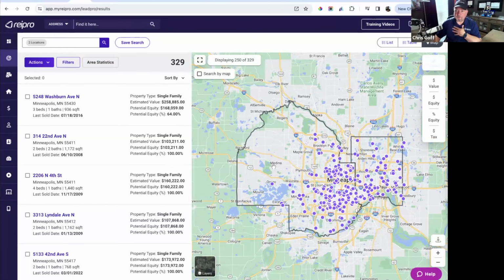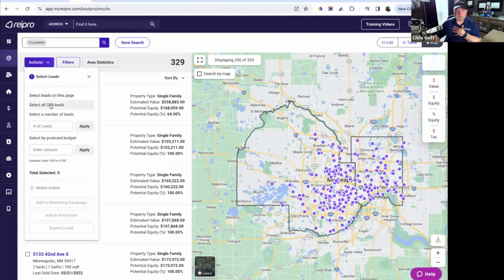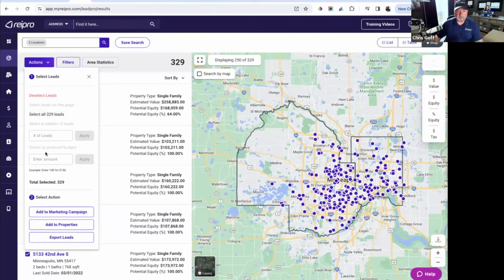But now I want to build a campaign. So I'm going to take this list. I'm going to go up to my actions. I'm going to select all 329. You could select so many per page, a certain number of these you could select. And also, if you have a postcard budget, like say, Chris, I have $200. If you type in 200, we'll tell you exactly how many leads you can pull for that money. Select all 329 and then come down to the action step 2.